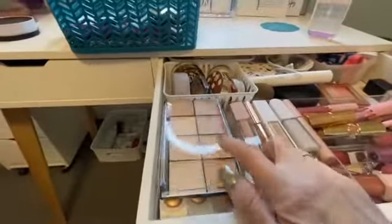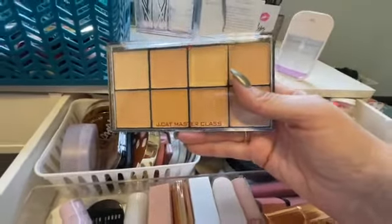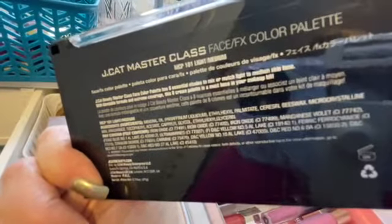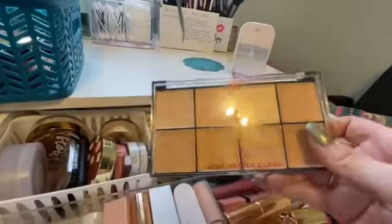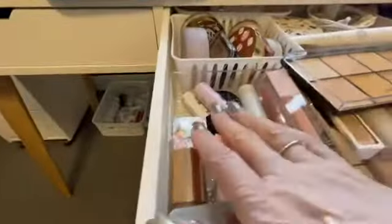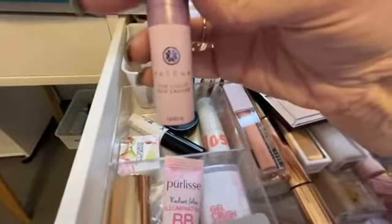Let's move over here. So this here is from JCat Beauty. This is the one that Tarte recommends in her videos. She loves this. This is the JCat Masterclass Face FX Color Palette in light medium. This is really nice. I use this a lot for touching up. I use it for foundation, so I kind of want to leave that in there. So in this section here, I have this little sample of the Tatcha, the liquid silk canvas.